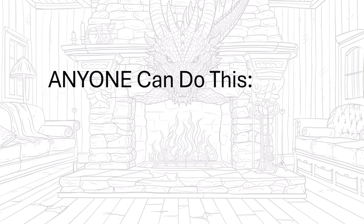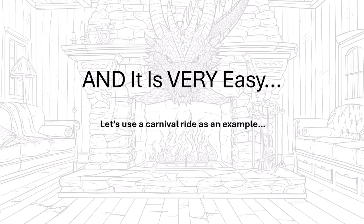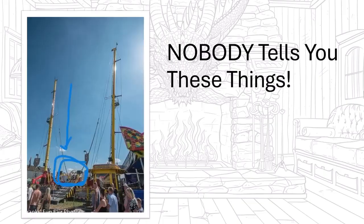Now, anybody can do this. You don't need to be a special publisher. You don't need to have a billion reviews. Okay, this whole thing takes less than 3 minutes, and it can cost as little as $1 a day. I'm not kidding about this, okay? It's super simple. I'm going to use an example from a carnival ride that most everybody is familiar with, okay?